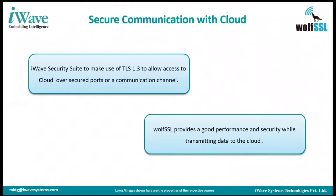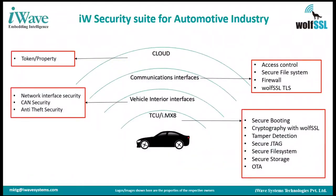The secure communication with the cloud. So iWave's OT is making use of the TLS 1.3 secure protocol for accessing the cloud over the secure port. Definitely we are making use of wolfSSL APIs here, which provide very good performance and security while transmitting data to cloud. Here we are explaining how the iWave security suite can be used in the automotive industry.